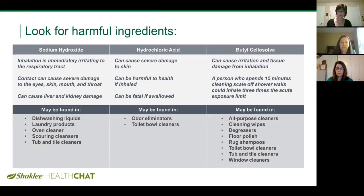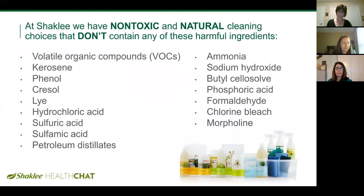So at Shackley, we have non-toxic and natural cleaning products. Here's the list of what our products don't contain. Shackley's science team has done the research and discovered a safe way to ensure the cleaning products in your home leave it clean and toxin-free. So you can see we do not have the phenol, the cresol that's in Lysol, the formaldehyde, the chlorine. You don't have to worry about this with Shackley.